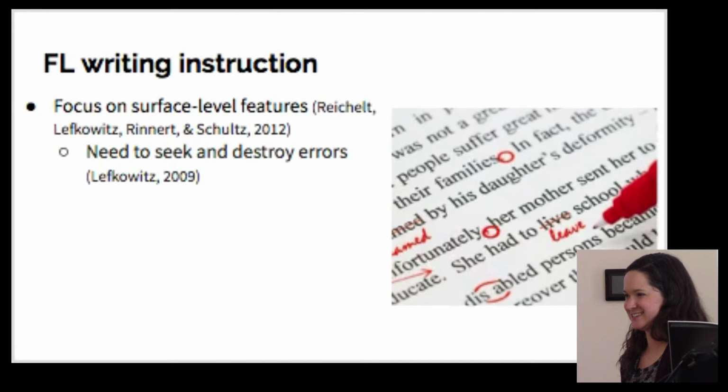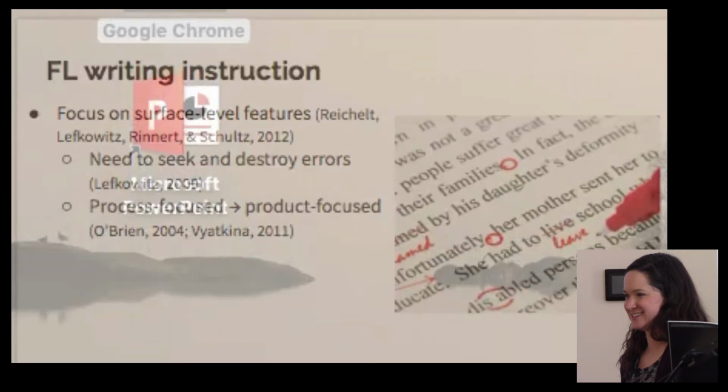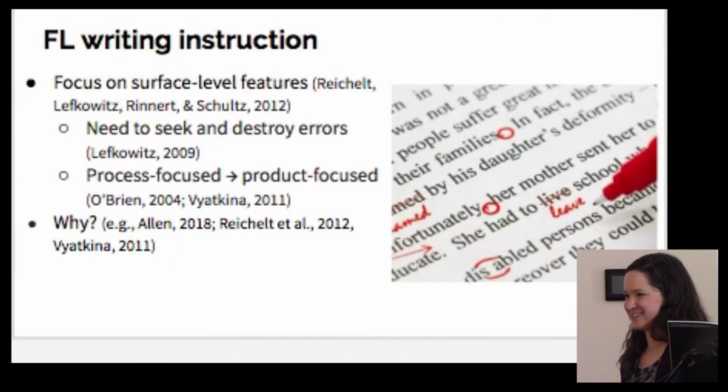The rise of process instruction in the 1990s, which focused on the use of multiple drafts to provide opportunities for revision and scaffold the cognitive process of writing, did change the face of writing instruction to a certain extent. There are a few reasons that we've seen this focus on product instruction, even through an uptake of process approaches, and many scholars have written about them.